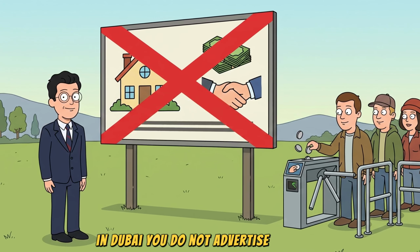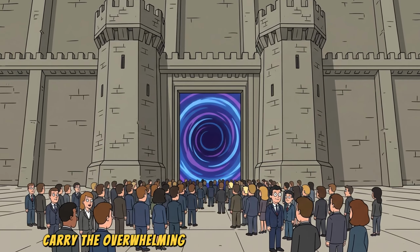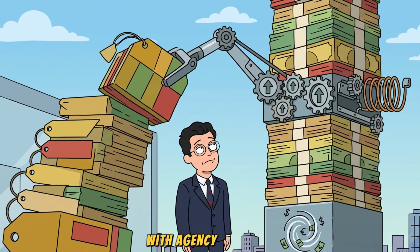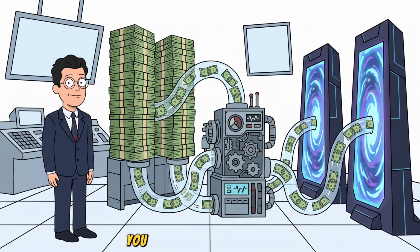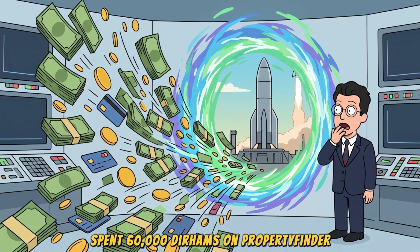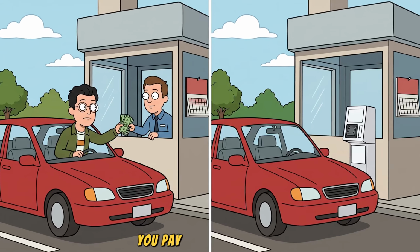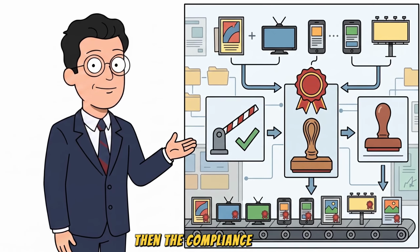In Dubai, you do not advertise property, you rent access to buyers. Property Finder and Bayut together carry the overwhelming majority of residential listings in this country, and individual paid listings run from around 500 to over 2,000 dirhams each, with agency packages that climb into tens of thousands of dirhams a year and keep climbing every time you want premium placement. One documented downtown Dubai campaign spent 60,000 dirhams on Property Finder and 45,000 on Bayut for a single project. Think of the portals as the toll booth on the only road into this market. You pay the toll to enter, and you pay it again next month, whether or not anybody was in the car.